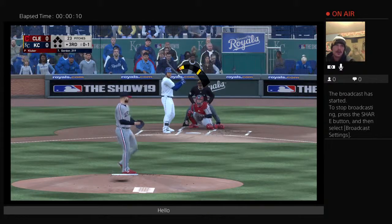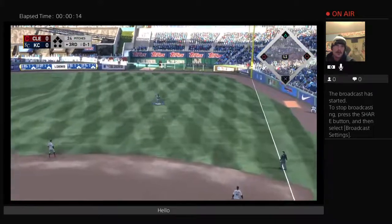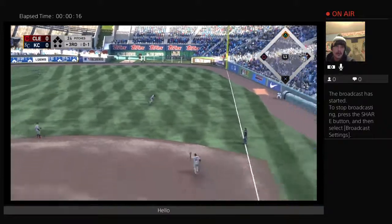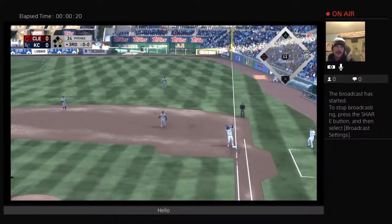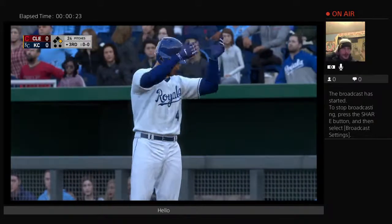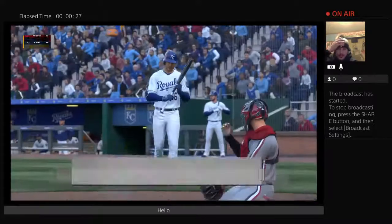Into the windup. Here comes the 0-1. And the Royals are in the hit column. That's crazy. The first baseman, number 66.